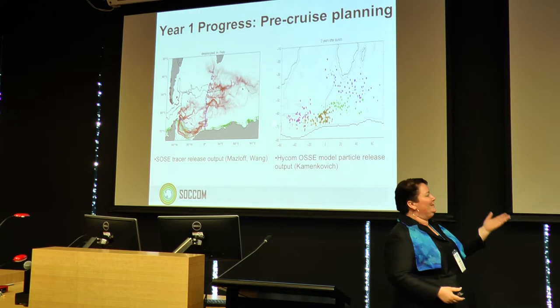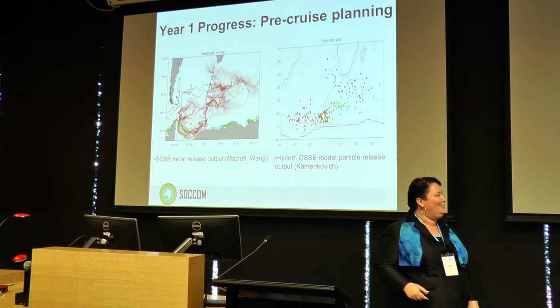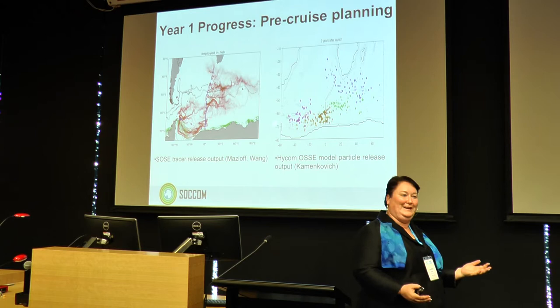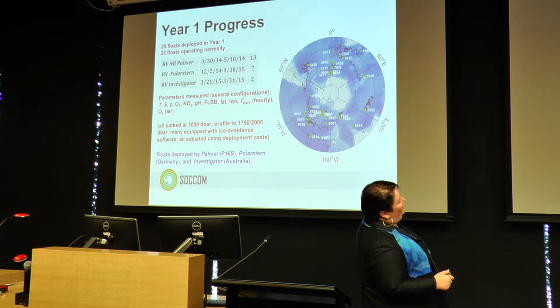And here is in HYCOM, an OSSE model, particle release done by Igor Kamenkovich at UMiami. This is how we plan. Isn't it amazing? Actually, information from the models about where we might want to deploy, what we might actually capture in the variability. Fantastic. So year one progress: 25 floats deployed in year one, 23 floats operating normally.